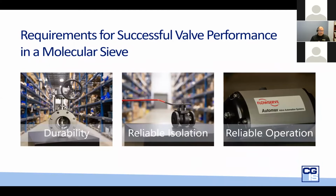So what I've learned through the years is that the requirements for successful valve performance are durability, reliable isolation that is repeatable, and reliable operation. These are keys to having a well-functioning molecular sieve or dehydration system to ensure the most efficient use.